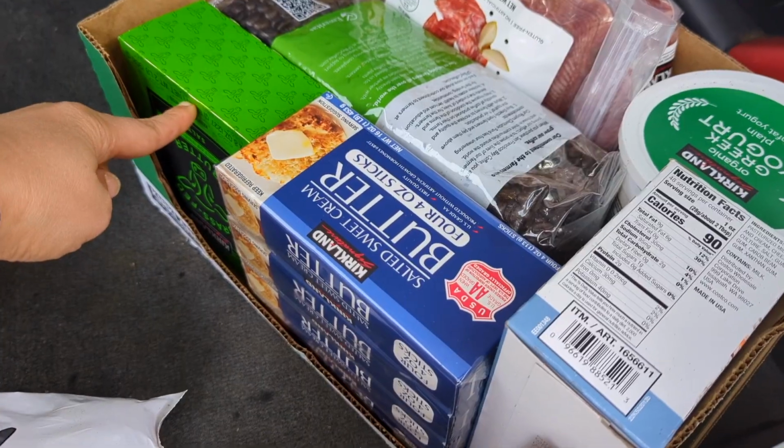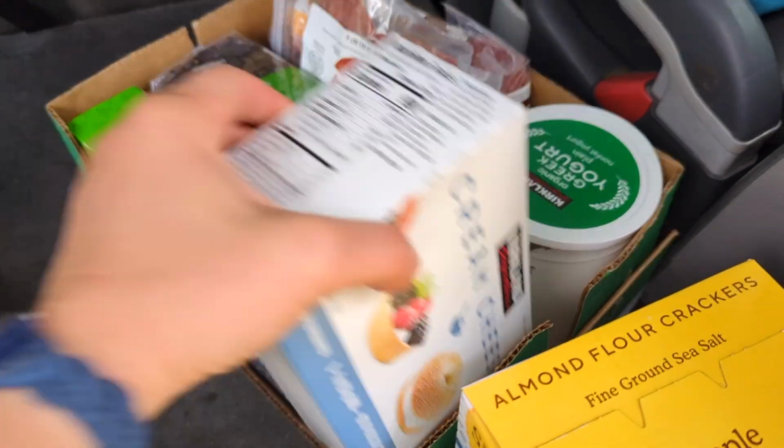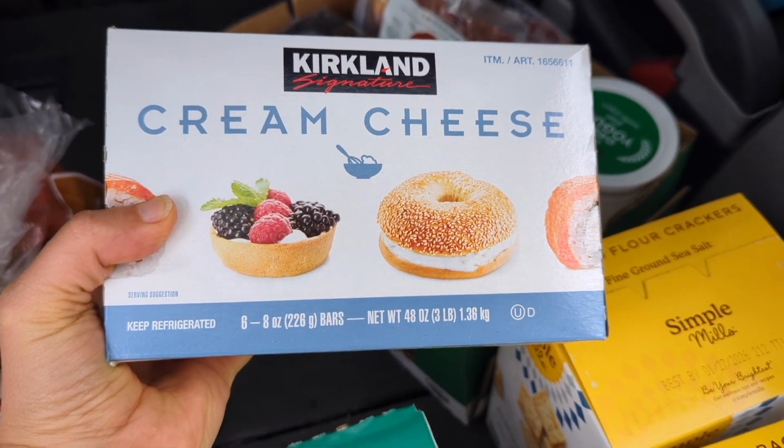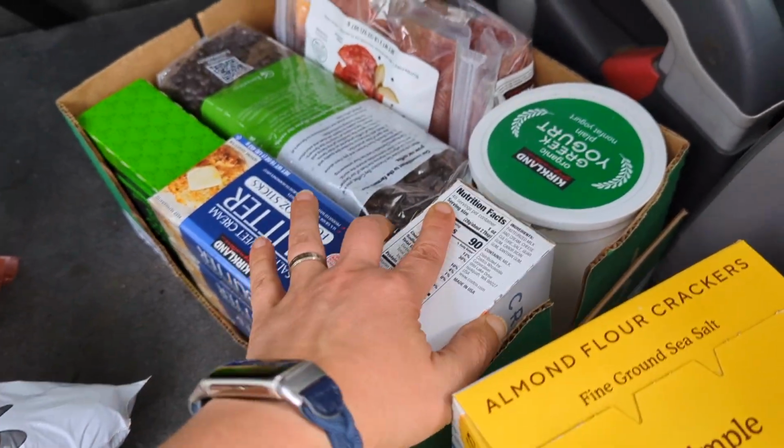I got 2 kinds of butter. Got the fancy butter, which is the New Zealand one. It's really good. And just some regular butter. I got a big pack of cream cheese. I love this because it's not in a tub. You don't have to open the whole thing at once. You can just open 1 bar at a time, so it lasts a lot longer for us.